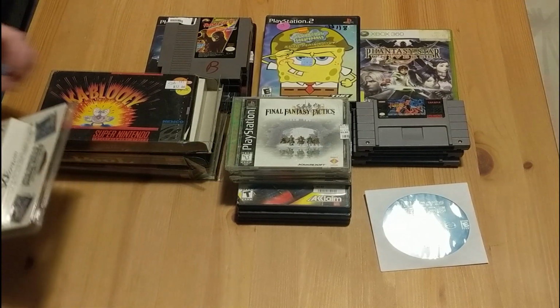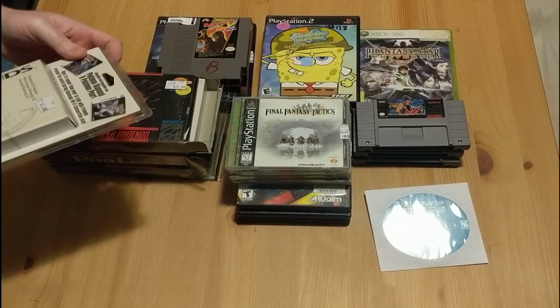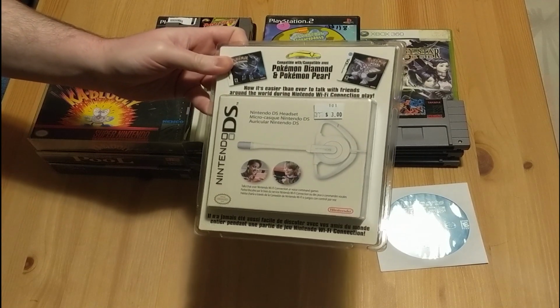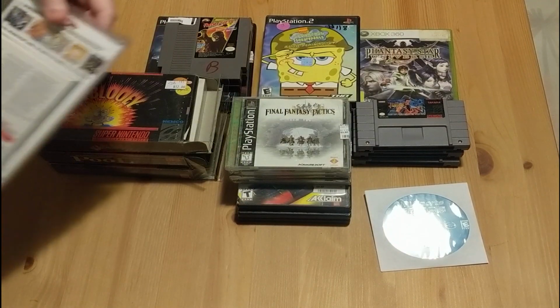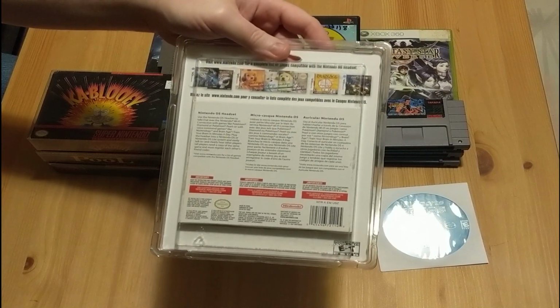Probably the most interesting thing, though I don't really collect accessories, but I might start. This is actually a Nintendo DS microphone headset. He only had $3 on it, and it seems to be sealed. And I think it is the official one, like if you're going to order a headset, this was it.